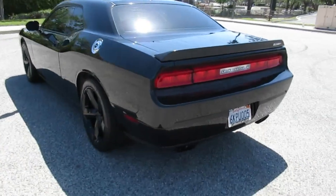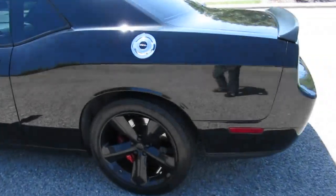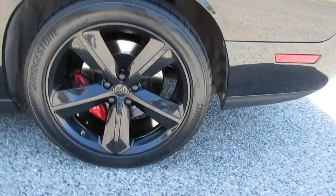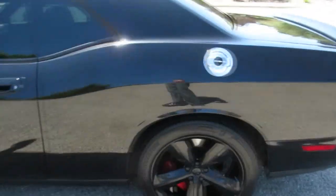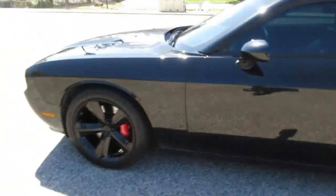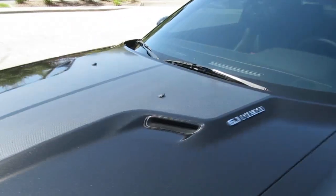You stomp on it, thing will fry the tires. It's got these really nice 20-inch powder coated wheels. Brand new tires, Bridgestones all the way around. Car's got a clean Carfax, good history, runs fantastic. These things also came with the Brembo brakes. That's kind of cool. Little carbon fiber action there on the hood.